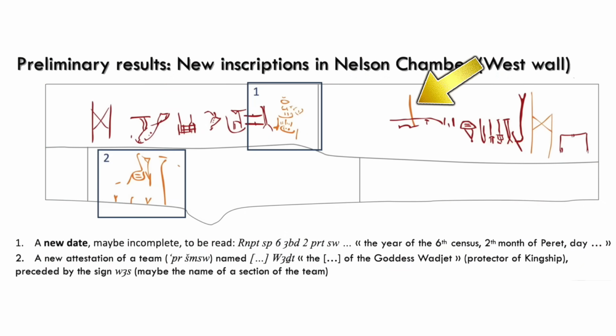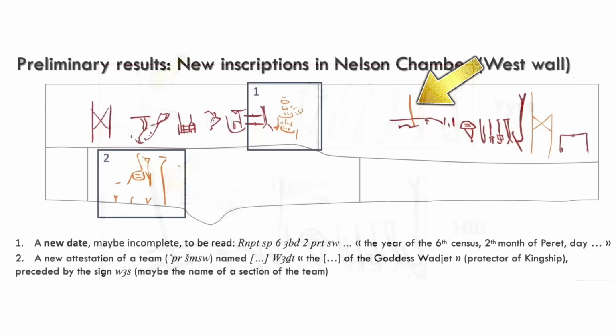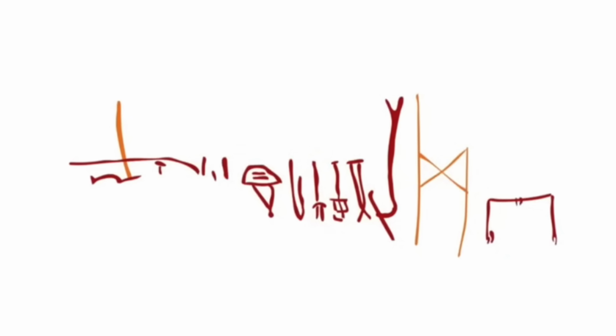The line is there, and it was always there, but it was clearly just faded. It was probably very faint in the 1830s, and that's why Perring missed it. Weiss and Hill correctly recorded the line. There was no treachery in their work, and the new pictures also explain why it's faded, because the line belongs to the older layer of hieroglyphs, the ones that were mainly rubbed out and painted over.